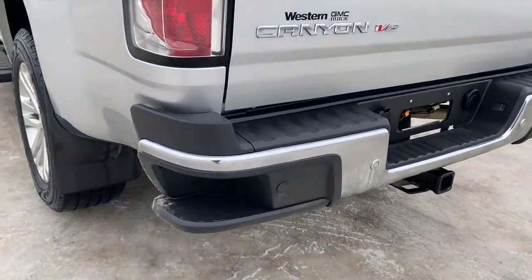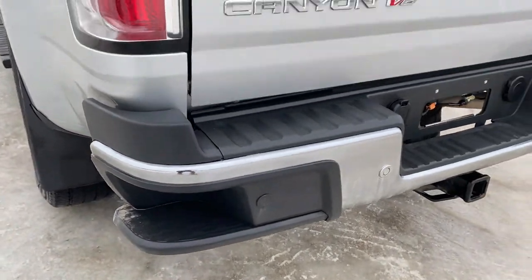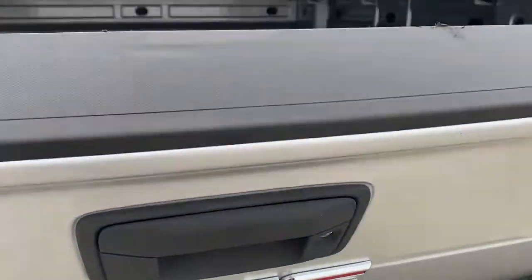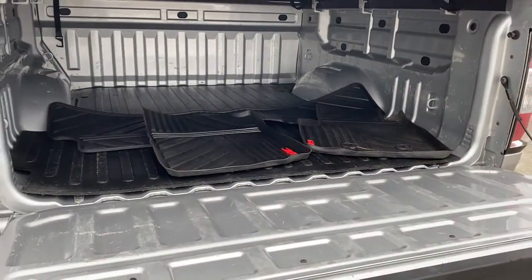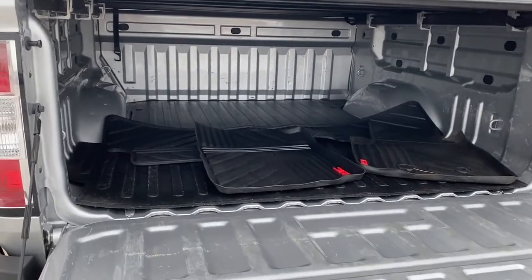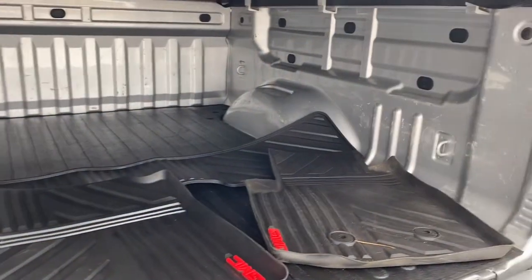Those corner steps are found on either side of the bumper for quick and easy access to the box of the truck. This truck also has GM's easy lift and lower tailgate, so we're able to drop that tailgate down with ease. The box of the truck has a rear cargo liner and cargo hooks.